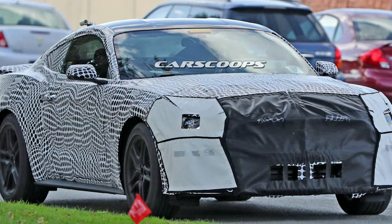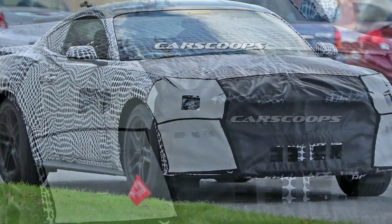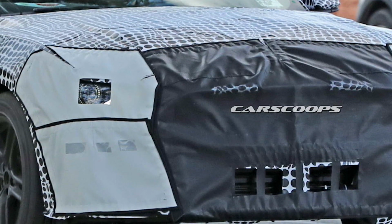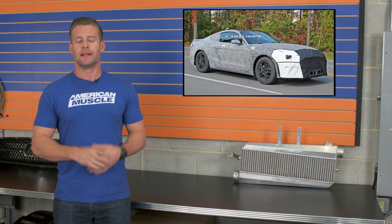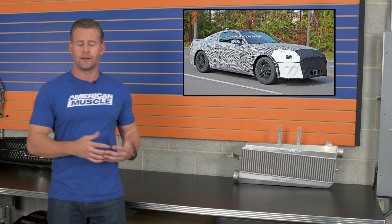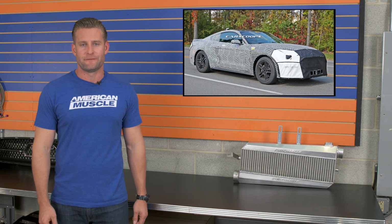Up front here, again, really hard to tell through all the camo, but what we have seen is some different changes to the lighting, maybe this little LED ring going around the projector here, hinting at some of the changes possible for the lighting, in addition to a slightly lower hood line, which may be in response to some of the visibility issues with the current S550 Mustang.